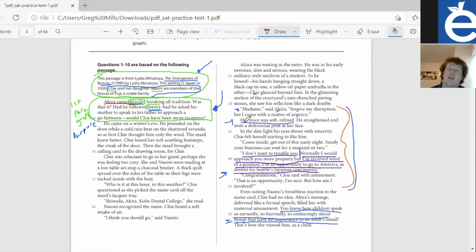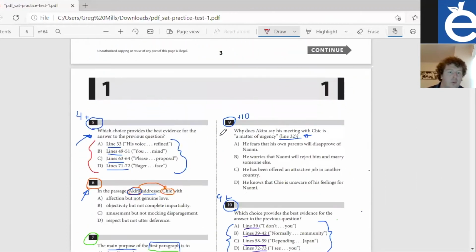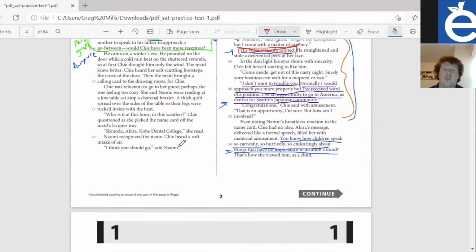So starting with line 33 and considering the reaction that Akira most fears from Chi. It tells us his voice was soft and refined. Looking at that piece of evidence, we don't get any indication of what reaction he fears. So we can eliminate this. Moving on to lines 49 through 51.